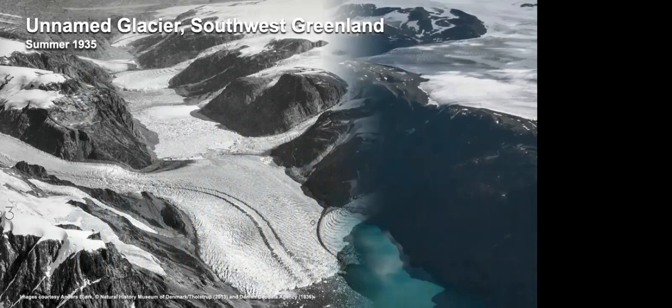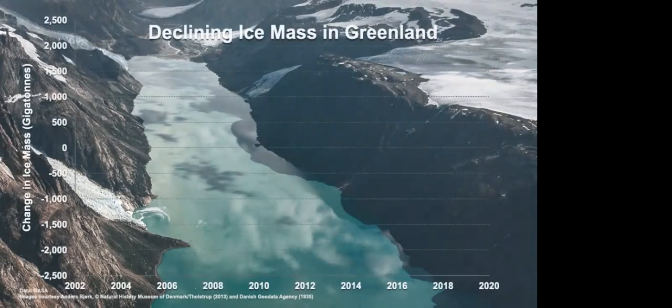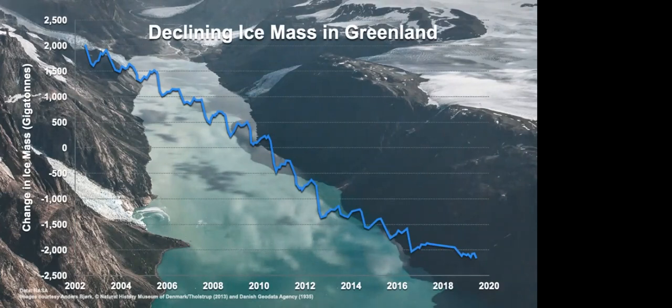Okay, this is a glacier in Greenland from summer of 1935 to less than 80 years later, where it has melted. NASA precisely measures the declining ice mass in both Greenland and Antarctica. So you can see the power and how quickly we are seeing things like this happen. Any declining ice mass pretty much goes directly to sea level rise.